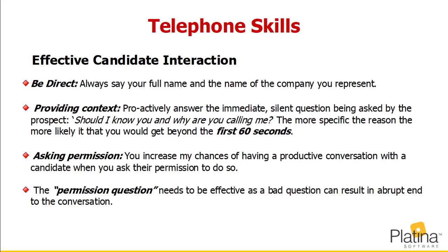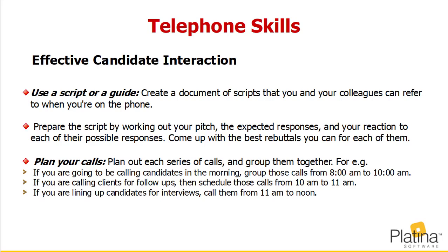One should always start with introducing yourself. Specify the purpose of your call clearly. Be polite and courteous. A positive and energetic tone can go a long way with the other person on the line. You increase your chances of having a productive conversation if you ask their permission to do so.